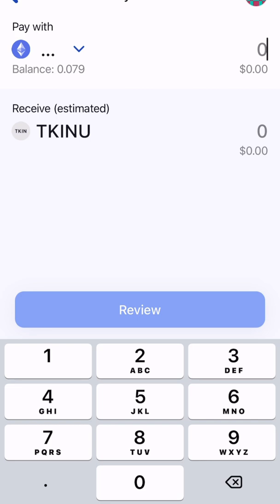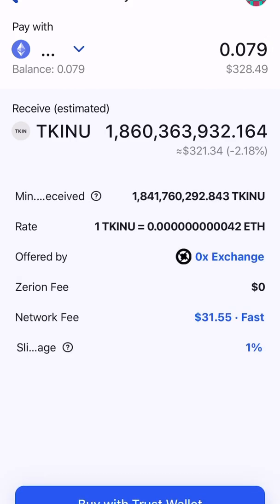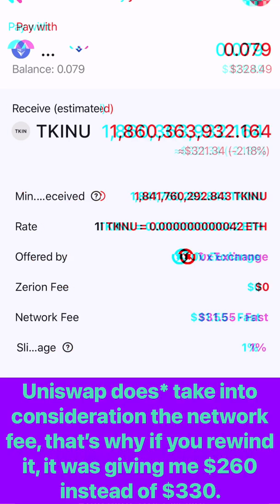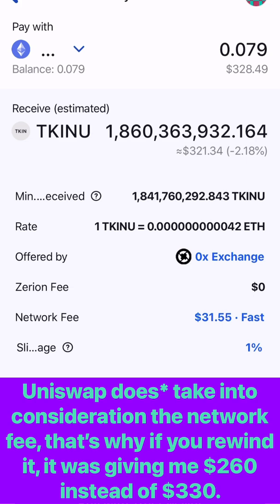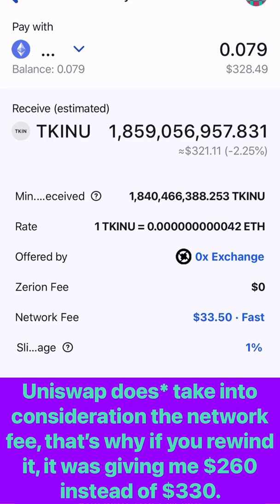And right here, my balance is 0.79. Review. As you can see, the slippage is 1%, and the network fee is $30, which is another thing that I like about using this method: it shows you everything up front, as opposed to using Uniswap. It doesn't take into consideration the network fee, so it's just a headache. And you can see it's auto updating. It was like $23 right now.